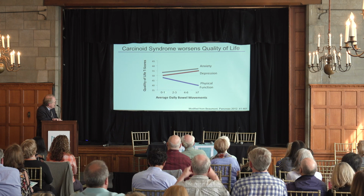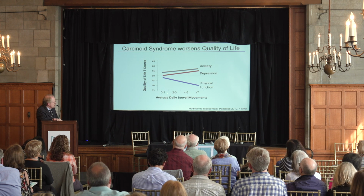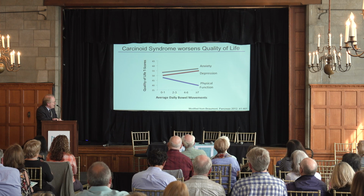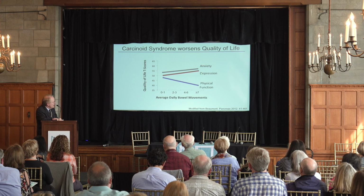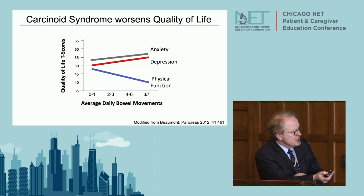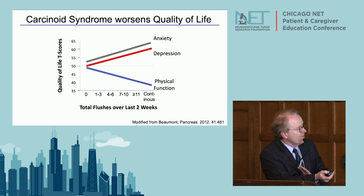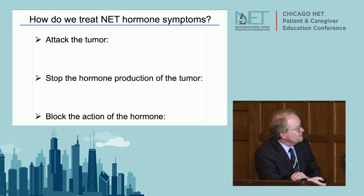And what they found was that when they looked at people who had increasing amounts of carcinoid syndrome as manifested by increasing bowel movements, those folks had increased anxiety, increased depression, decreased overall physical function, and they had essentially the same data when they looked at flushing, which is the other big symptom of carcinoid syndrome. So the symptoms really make a difference in how one lives one's life, as many of you know.